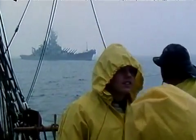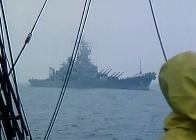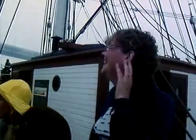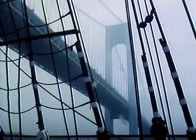We got the battleship Iowa overtaking us on the port. Traffic. What's that right there? Oh, look, cars through the bridge. It's a covered bridge. No, it's two layers. Two layers. An urban world emerges through fog and mist.